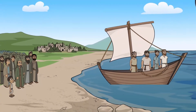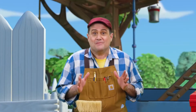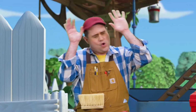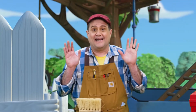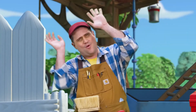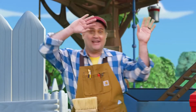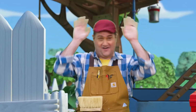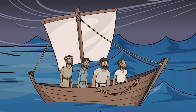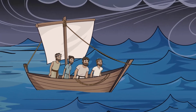While the disciples were in the boat, the wind began to blow. Can you help me be the wind? Put your arms up like this and be the wind. Woo, woo, woo. Ready? One, two, three, go! Woo, woo, woo, woo. Keep going! Okay, stop. The wind was rocking the boat back and forth, and the disciples didn't know what to do.